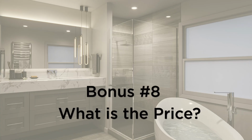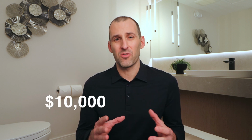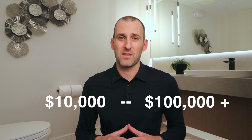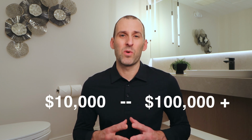What is the price of a bathroom? Well, on the lower end, if you're doing a powder room or maybe just doing some cosmetic stuff in the bathroom, such as painting and countertops, you could spend $10,000. And on the upper end, if you're doing a really fancy bathroom, you could spend $100,000 plus. And remember, that's based in Vancouver, Canada, where we are right now.